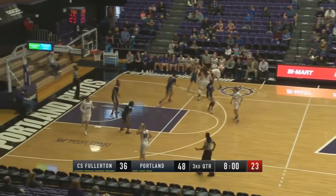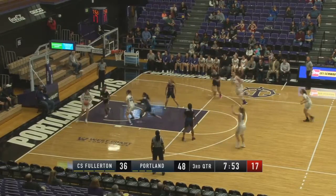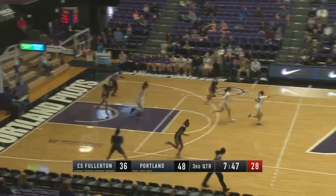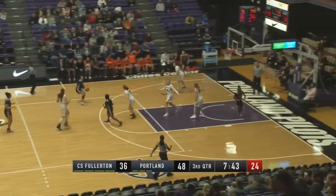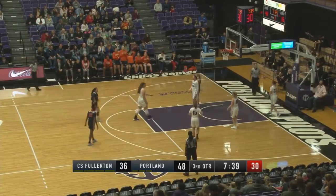Mulheim. Kemp good going over to set a screen. Kemp again from the wing. Spencer. Spencer's probably going to go up with that, yep. Short, and did touch the front of the rim. Smith with the rebound. I think Gil may have got a piece of that shot. Perez going to let it fly from the left wing. In and out, no good. Out of bounds. Will stay with the Titans.